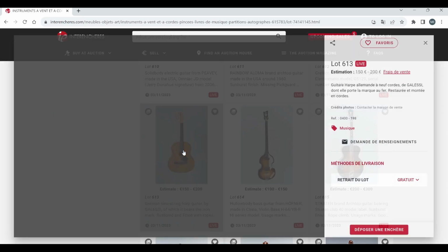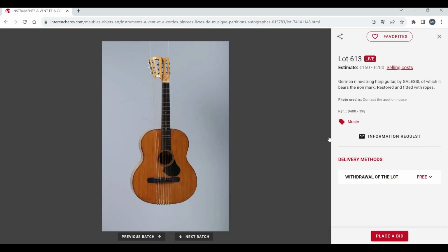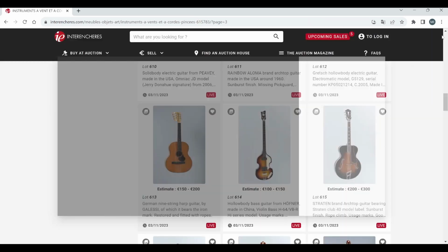Right, another kind of German 9-string kind of guitar there by Gillespie. Yeah, interesting one as well. Quite like this. Nice bridge. Yeah, some pretty cool kind of harp style guitars in this auction so far. Kind of impressed. It's definitely interesting.